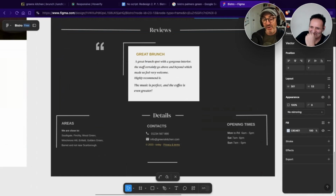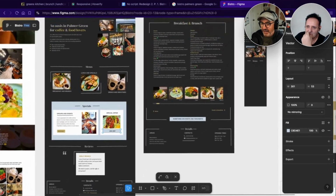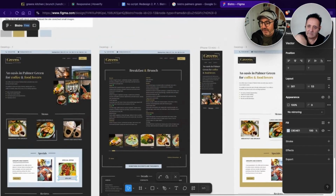Didn't notice that. That's where I live, which is nowhere near this. Yeah, I won't be going to Greens to have my meals because I don't live anywhere near it. But I'm tempted now with this lovely new menu. Okay, so that is the footer, and then you've made a menu.